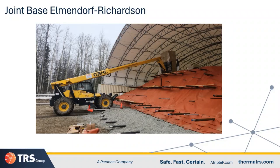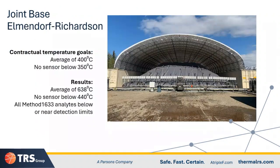for subsequent analysis. And if we take a look at what our goals were and what the results were, you can see we had a contractual goal of getting to an average temperature of 400 degrees C with no sensor below 350. And we put our temperature sensors in the coolest part of the pile. So I mentioned we had horizontal heaters and they're layered and they're offset.